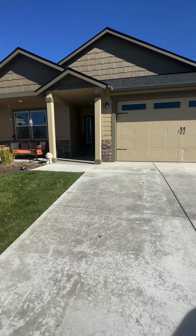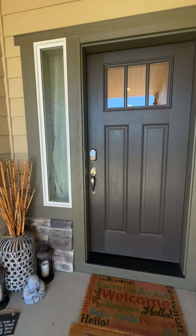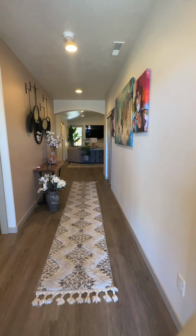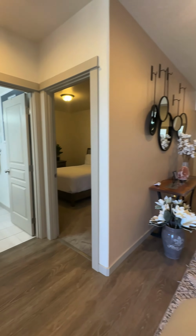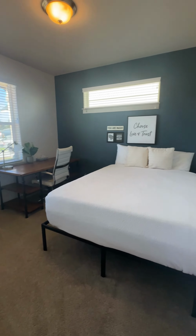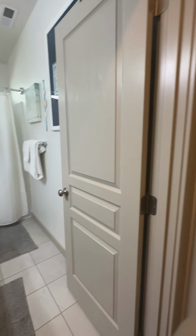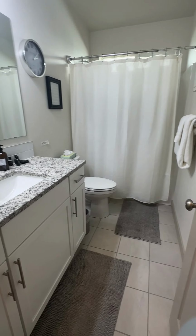It's a 3-bedroom, 2-bath, year-round outdoor living. It is so cool. Let's take a look. Inviting, so open. Just has such a good aura here. I love it. So you have this first front room here. And then you have a nice bathroom here.